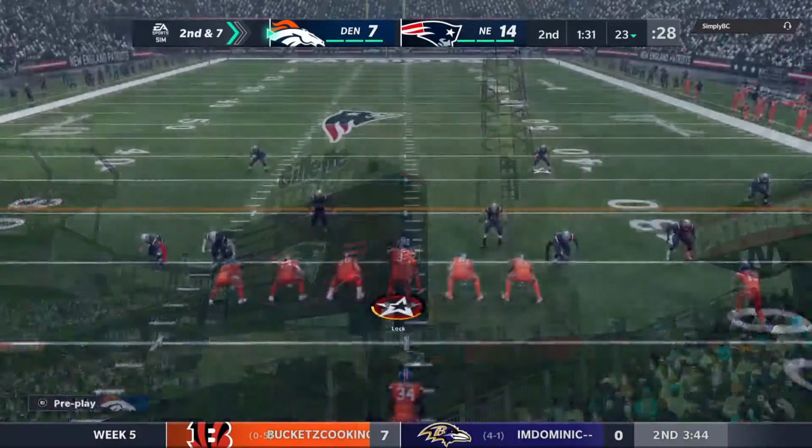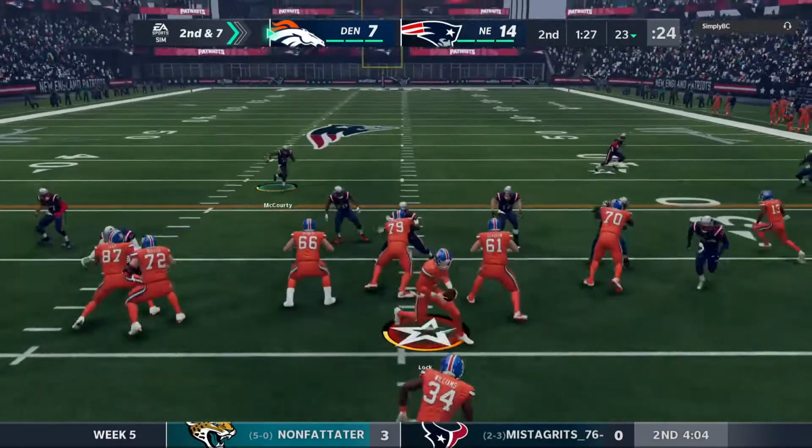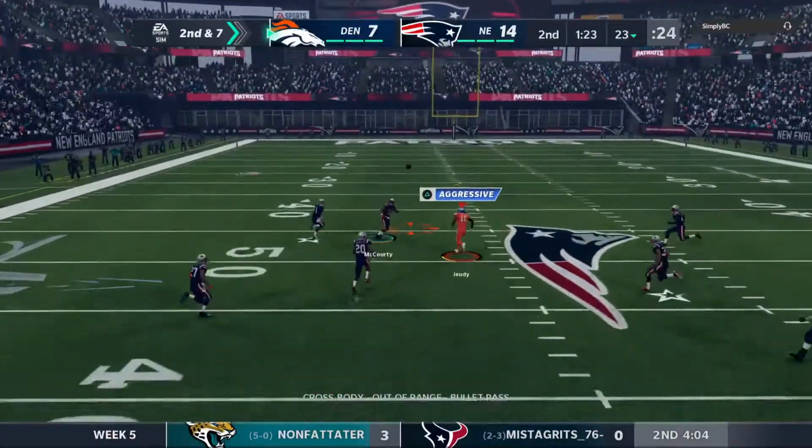And that's a good job there by the corner. We do talk about this a lot, that a lot of corners see their job as simply covering receivers. Tackling isn't everyone's thing. But in this case, he came up.